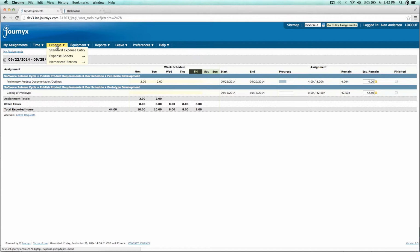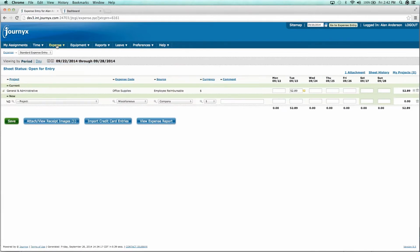If our employee's account includes access to expense or another type of entry set up by his company, he can also enter his reimbursable expenses and other types of tracking information for approval and processing.